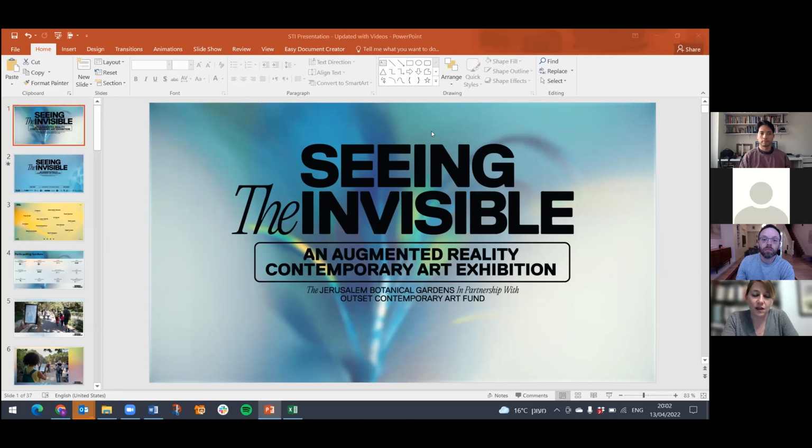Seeing the Invisible is an exhibition initiated by the Jerusalem Botanical Gardens in partnership with Outset Contemporary Art Fund and the support of the Jerusalem Foundation. The exhibition is actually a groundbreaking project collaborating between various botanical gardens around the world and contemporary artists working around the globe, and it's co-curated by myself and Tal Michael Haring, who are both based in Tel Aviv, Israel.